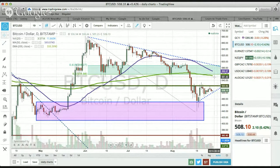As I mentioned, though, I think my favorite setup here is if price can rally to 555 or so. I think that'd be a really nice level to short from. I'm long from a little above 522.